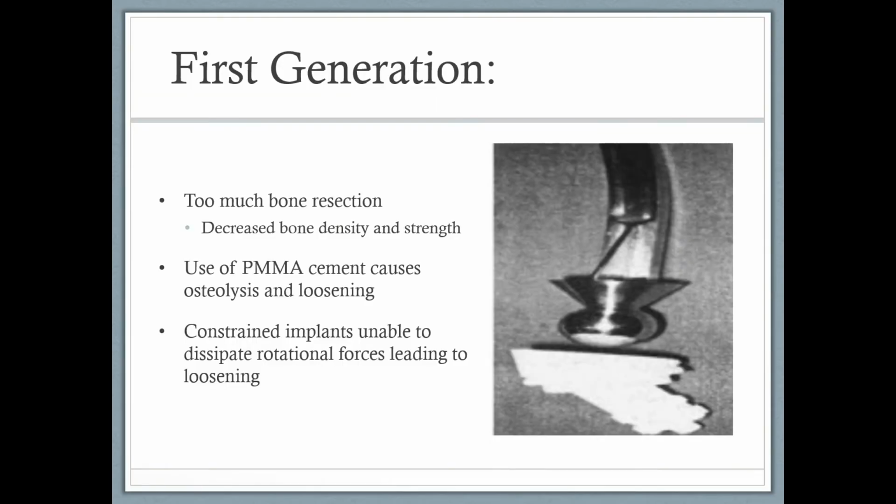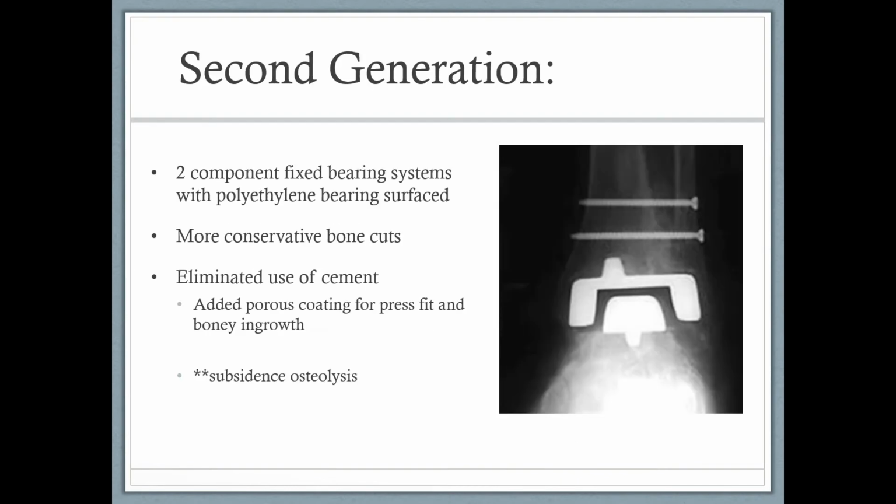Our first generation ones, just to go through a little history, we don't do these anymore. You can see these are very old pictures of it. I took one out probably 15 years ago, and I'm still trying to find the picture of it. It just kind of fell out of someone's ankle, but it actually lasted for almost 25 years in this patient. So I would consider that a success, but these were very unpredictable.